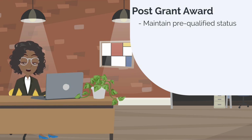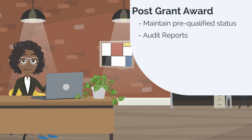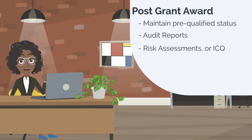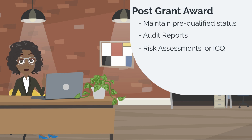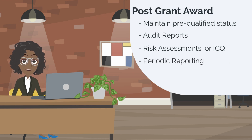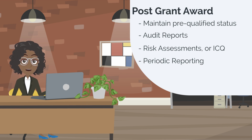Grantees are required to complete an audit report for every year in which they have an active grant. It is the grantee's responsibility to hire their auditing firm and pay for the audit. Grantees are required to complete an Internal Control Questionnaire, or ICQ, which is a risk assessment of fiscal and administrative controls. This is to be completed once a year by the grantee in the GATA Grantee portal and becomes available annually in the summer. Additionally, all grantees, unless specified, are to complete regular periodic reporting on their performance and finances. The frequency of this reporting will be determined by the grant manager.